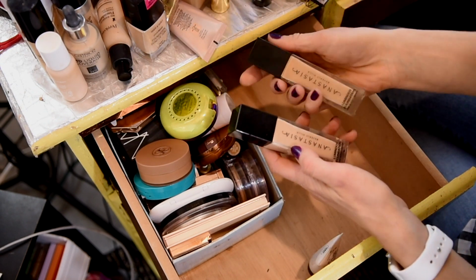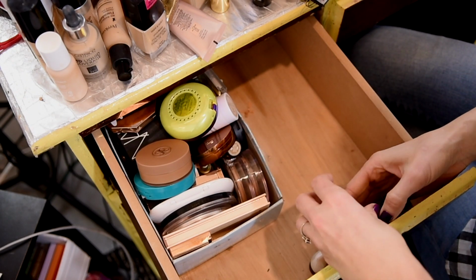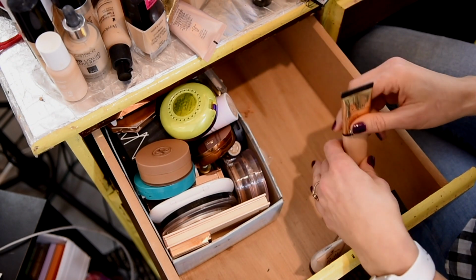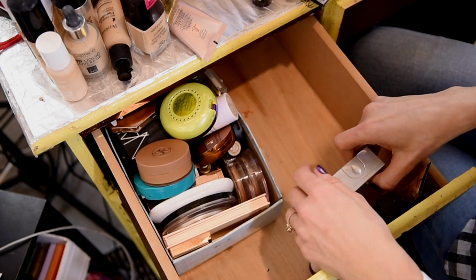I will be keeping both of my Anastasia Beverly Hills Luminous foundations. I really like both of these. I'm going to keep my Estee Lauder Futurist Hydro Rescue. I'm going to keep my Beauty Blender Bounce foundation. I'm going to get rid of this.